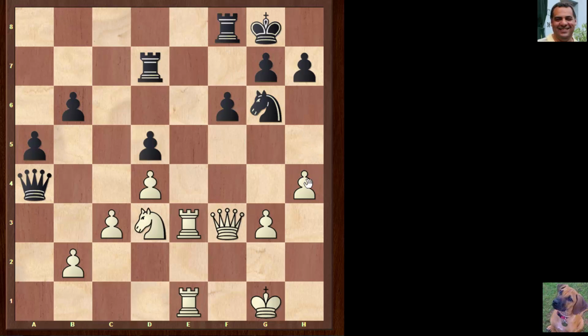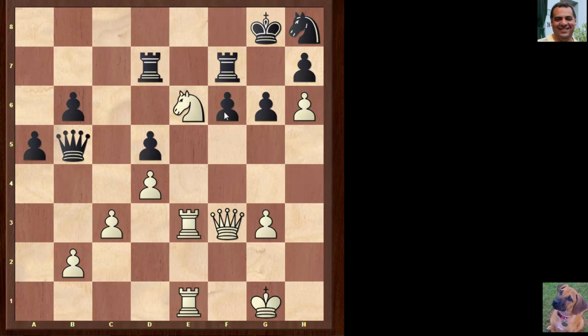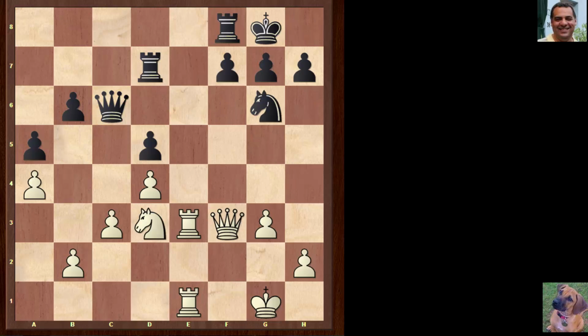Say f6. Something like this is very, very awkward looking for black. Even if black tries to defend d5 now, his king side will be under great pressure here. An unpleasant position. Knight e6 again, and it starts to get really nasty. Like this, for example, with the e file and great attacking pressure. This is actually a winning position now for white. So nasty things happen if these pawns are taken in this game. The dynamics will backfire on black.